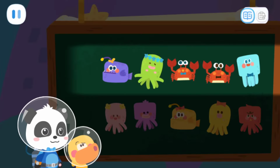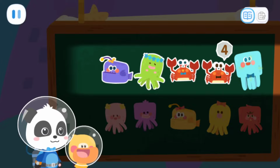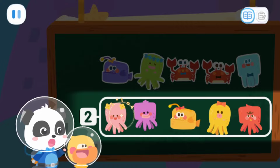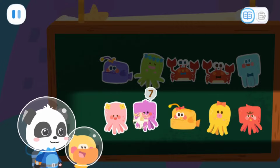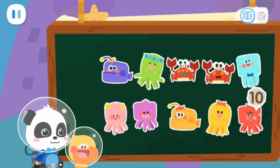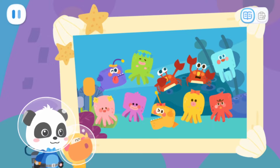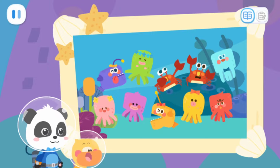Kids, can you count? 1, 2, 3, 4, 5. There are 5 kids in the first row. Let's continue with the second row. We've counted to 5 just now. Next, let's count from 6. 6, 7, 8, 9, 10. I got it! There are a total of 10 kids in the photo. Yes. Let's go and find the 10 lost kids. Go!